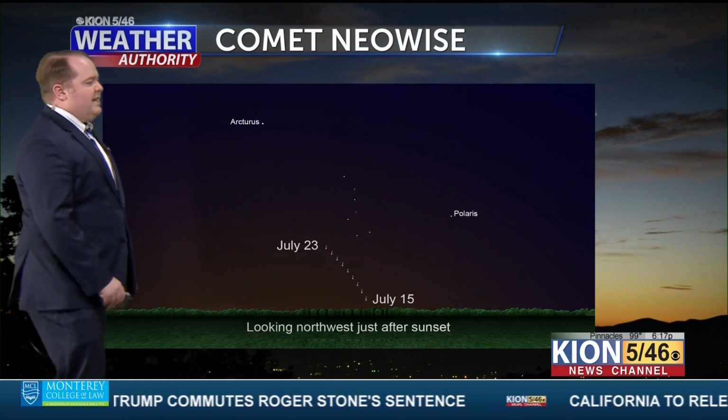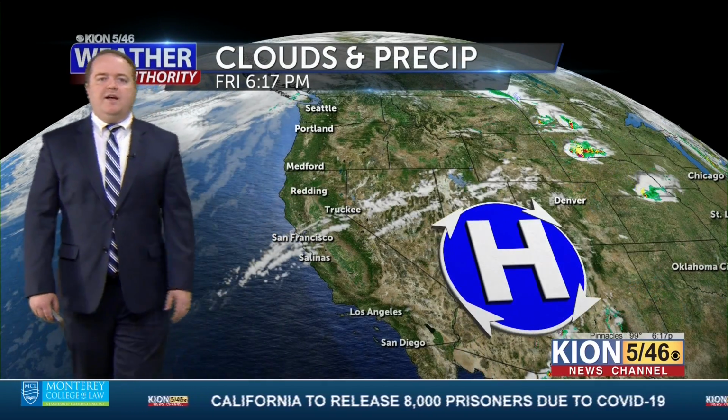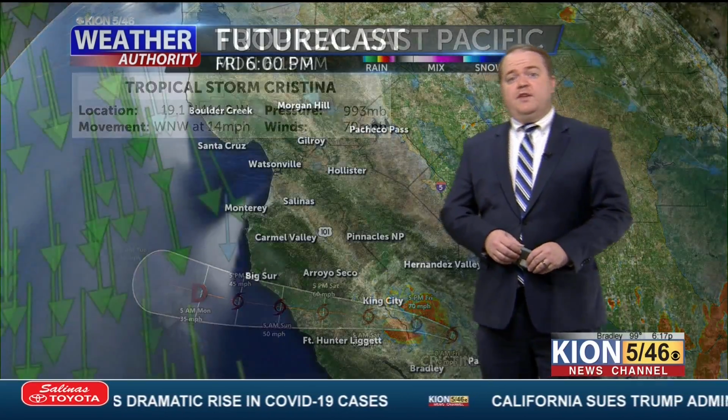Otherwise, again, we saw some high clouds out there this morning. They're still around, swirling around this big area of high pressure. We also have some low clouds out there tonight, which will be thickening up and cooling us off as we head into the evening hours. We also have a tropical storm down in the East Pacific. This will not be making landfall, but it may send some swells up here later on this weekend. So watch out for some southerly swells on some of those south-facing beaches in Santa Cruz Sunday and Monday, which may catch you off guard. Just something to think about.